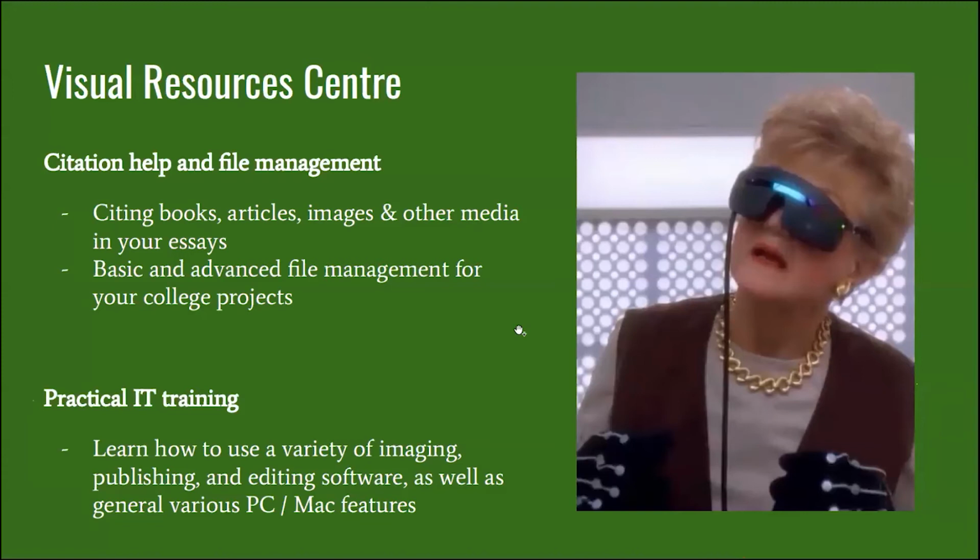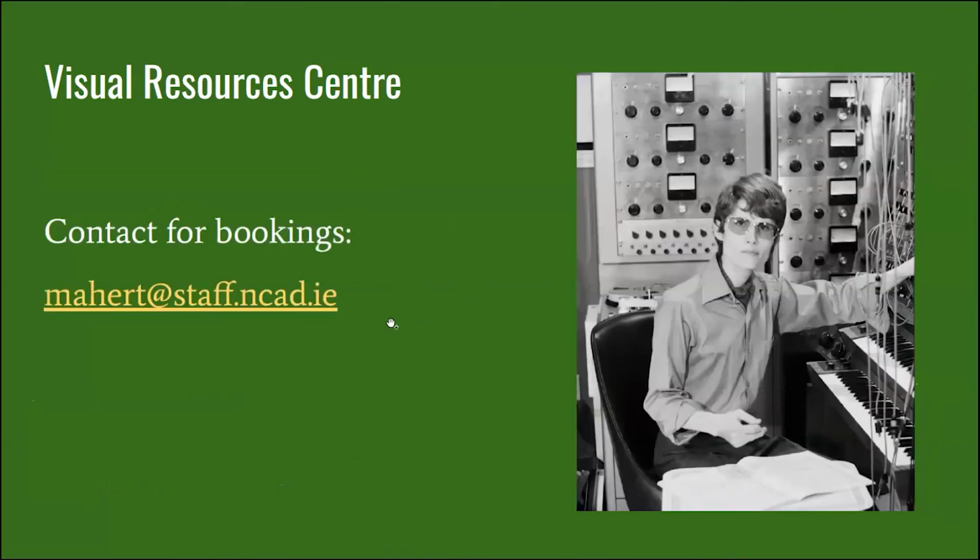We also offer practical IT training, so all sorts of different imaging, publishing, editing software, as well as general PC and Mac features. If you're having trouble with any of them, you can hit us up and we'll help you with that. Like I was saying, these are all conducted virtually for the moment, and they're all bookable via email. And this is the email they're bookable by.